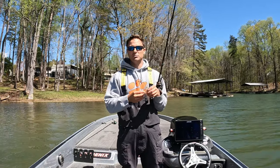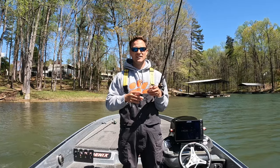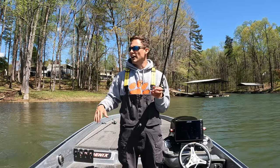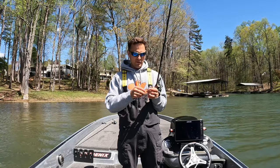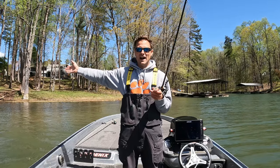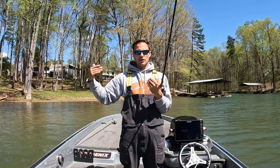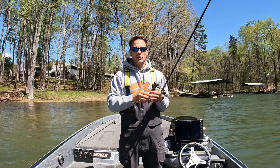That was the coolest bite. That fish was actually cruising next to the dock. Just saw a huge black shadow. I'm only in about 4 or 5 feet of water here. I flipped that swim bait. I had already casted it out, so it was coming by the dock. And that fish saw it and just slowly turned and started following, which is really weird.